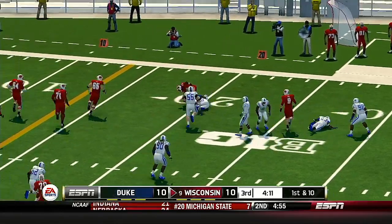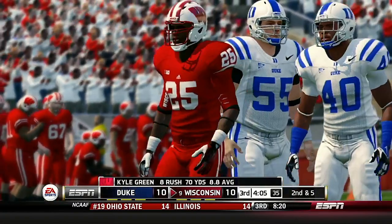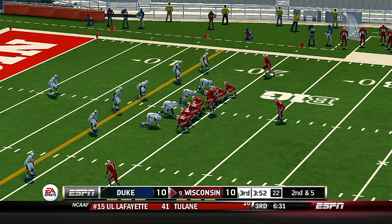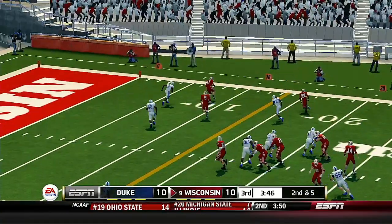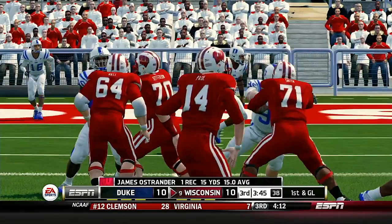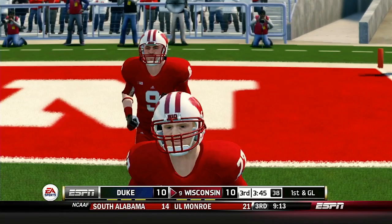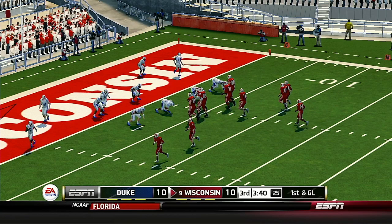Gets it on the pitch. Nice run, and he's brought down. Slings it, and he's pushed out of bounds, setting up a first and goal. That makes it first and goal. It's first down. They've got four cracks at him inside the five. It's first and goal.